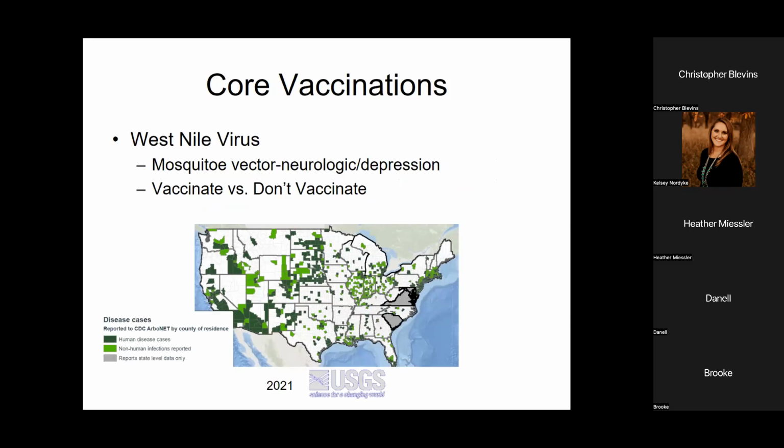And so the CDC, which is a governmental agency that keeps track of disease, will keep track of West Nile and even the aspects of human cases, horse cases, and how many mosquitoes are transmitting it within the United States every year. And so this map is just showing that as an example for 2021, and knowing that West Nile is across the board and around in the United States. So it's here, and we just need to make sure we're protecting horses from this disease.